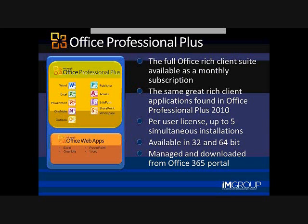So for 90 days you'll be able to use Office Professional Plus in an unlicensed mode, but after 90 days it goes into a reduced functionality mode where users will be able to read and edit but not create.